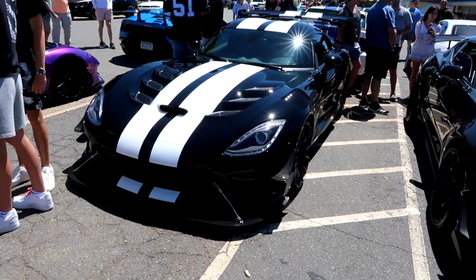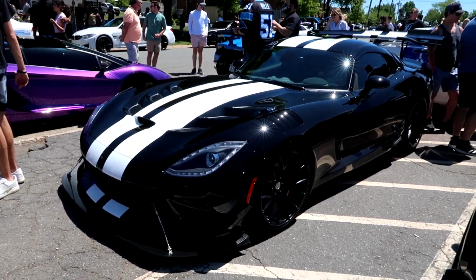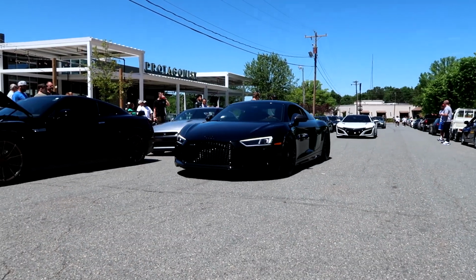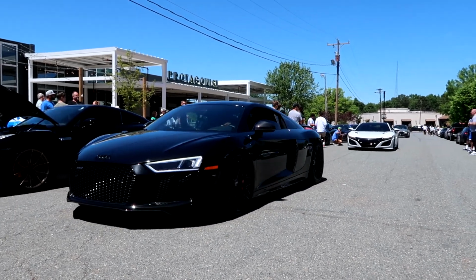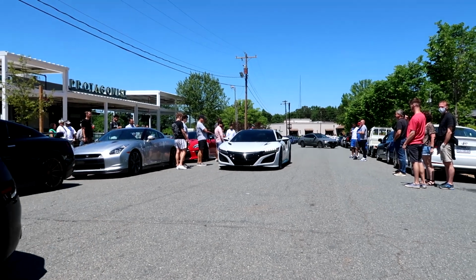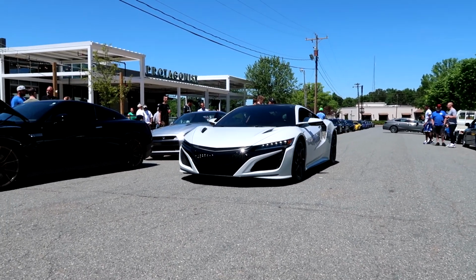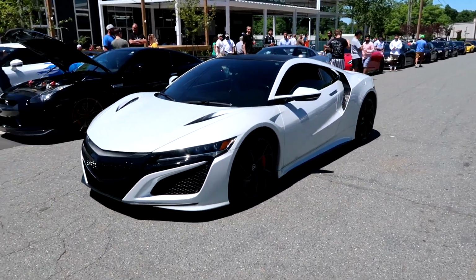Look at this Viper though, dog. Black and white. Sick, man. Look at this R8, bro. Oh my god, dude. So sick. And then we have an NSX right here, bro. NSX is sexy, my guy. So clean. Oh my god.